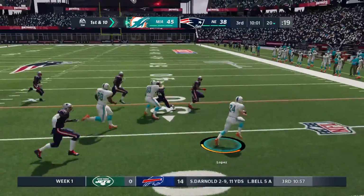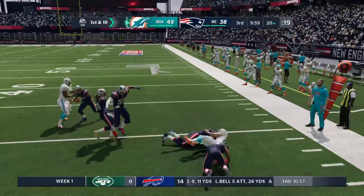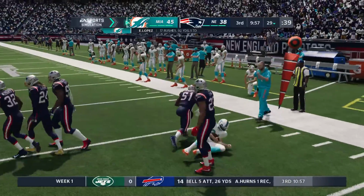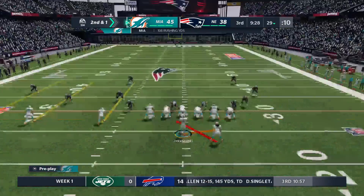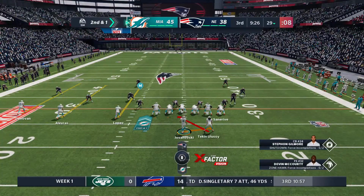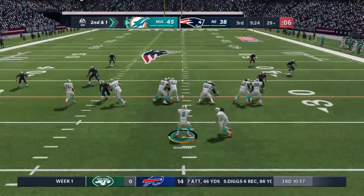Now a handoff looking right. And he's going to get a solid gain of 9 before being brought down. Second and a yard. He's tackled at the 29. Up at the 29 now. They'll head to the line. Second and a yard.